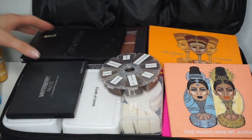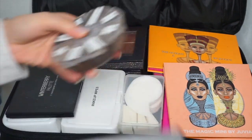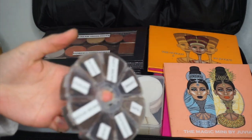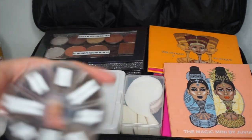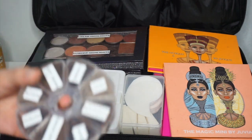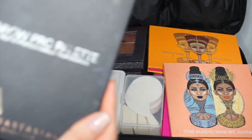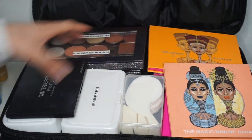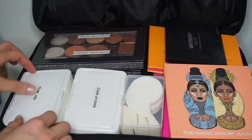Still in the second top compartment. So on the top part, I have my brow products. I have all the Anastasia dip brows. This is a compartment from Michaels. This is for crystals and studs and little things, but I was like, you know what, this would be really dope to put all my dip brows in. I have the Brow Pro palette from Anastasia. I'm not gonna get into that yet.